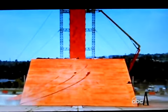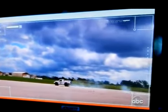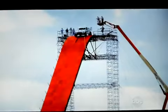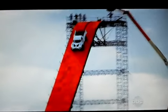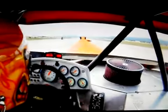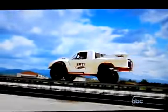Although the driver was okay, the facility uses these films to analyze what went wrong. He leaves the top well, hitting 64 miles per hour at the base. About 120 feet from the launch ramp, his speed is actually too high. The driver slows, but his speed drops too far. He tries to compensate, but at this point it's too late.